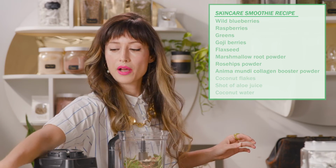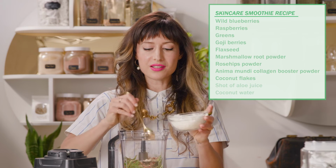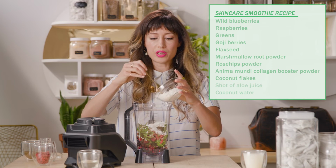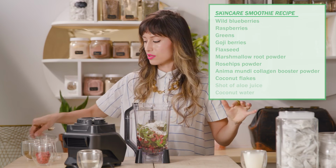And then we have some healthy fat in the form of coconut, because coconut in smoothies is kind of essential. Healthy fat is important for great skin too. We need to be able to produce our oils and stay hydrated.